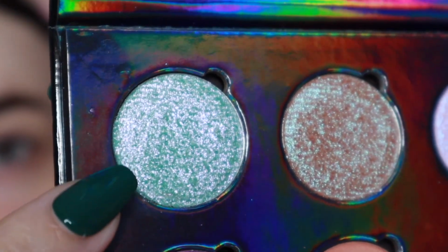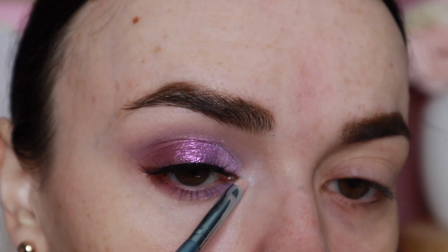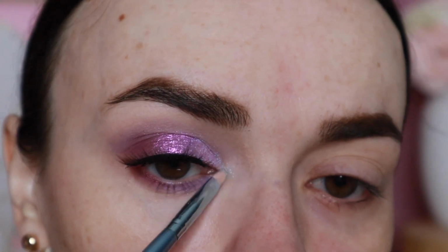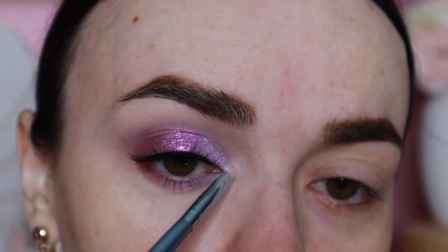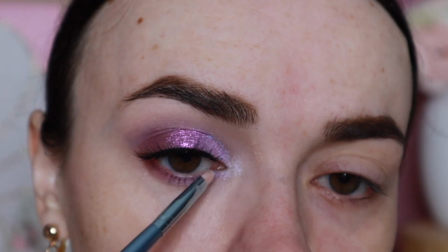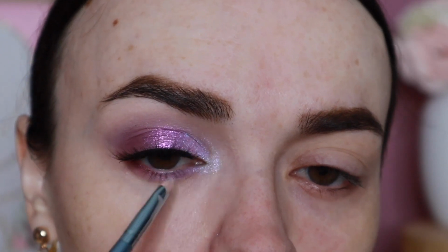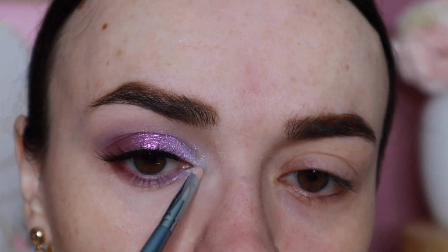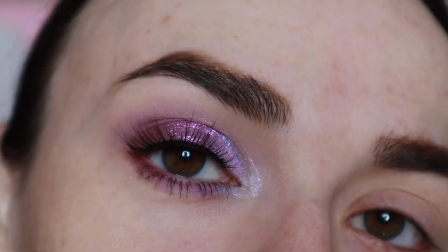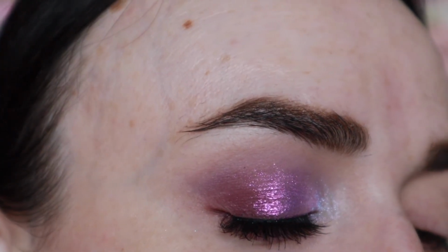Then I'm going to take the shade Starborn on a small precision brush from e.l.f. And that is going to go right here on the inner corner. I didn't spray my brush, but you could if you wanted to create an even bigger impact. Swooping that right in here. And then dragging it a little bit under the lower lash line too. And here is look number 1 all done.